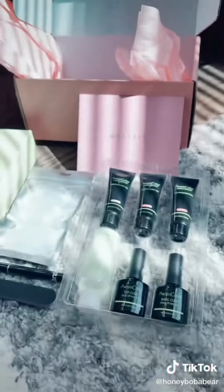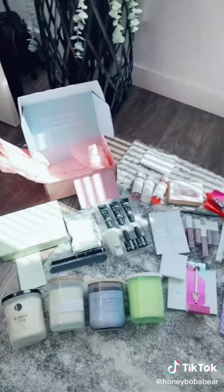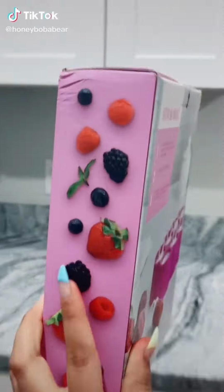This one came at the perfect time. McCart sent me their brand new poly gel collection. I can't wait to use it. Thank you. I'm so grateful for everything. Let me know if you guys want a part two. I'm actually pretty proud of myself for this one.